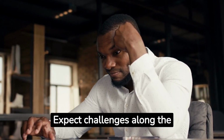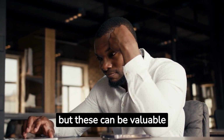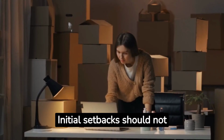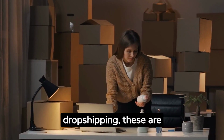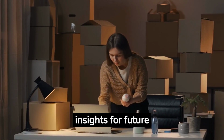Expect challenges along the way. Every business faces obstacles, but these can be valuable learning experiences that help you grow and improve your business strategies. Initial setbacks should not be a cause for discouragement. In the world of dropshipping, these are common and often provide valuable insights for future success.